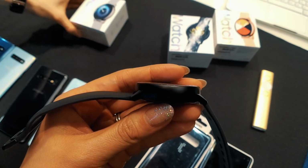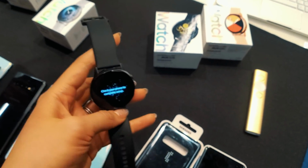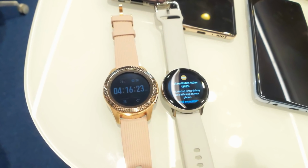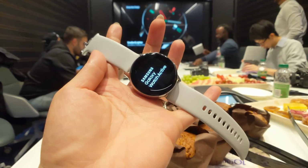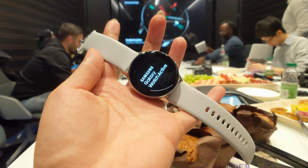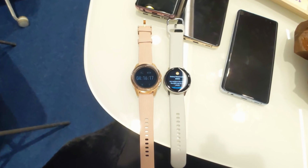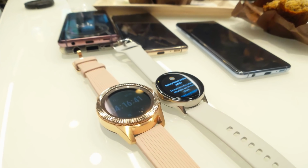Though you do lose the rotating bezel, which is by far my favorite feature on the Galaxy Watch. There's also a noticeable black bezel around the screen, which becomes less noticeable if you use an AMOLED watch face. In terms of color, I'm leaning towards the white to go along with the Prism White S10. The sensors on the back of the Active seem to be a lot bigger. I won't know if this leads to better fitness tracking until I get my hands on one to review, so stay tuned for that.